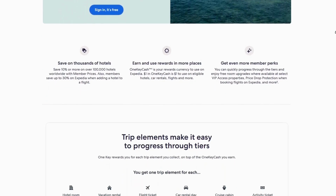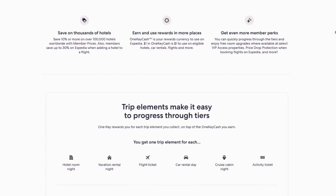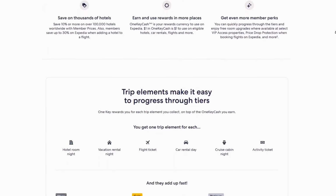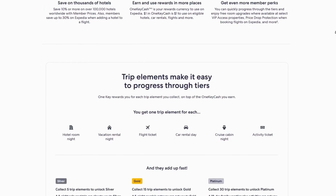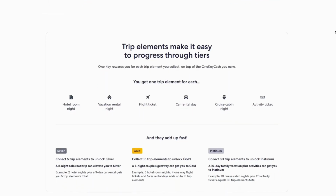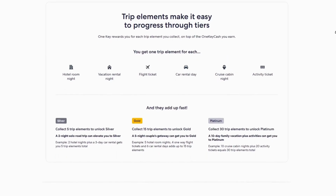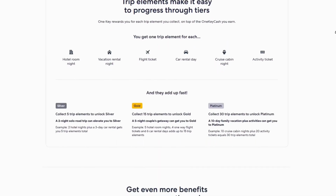Whether you've collected One Key Cash through bookings, promotions, or as part of the Expedia rewards program, knowing how to use it effectively can help you save money on future trips. In this guide, we'll break down how you can earn, check, and redeem One Key Cash, along with some tips to maximize your rewards.